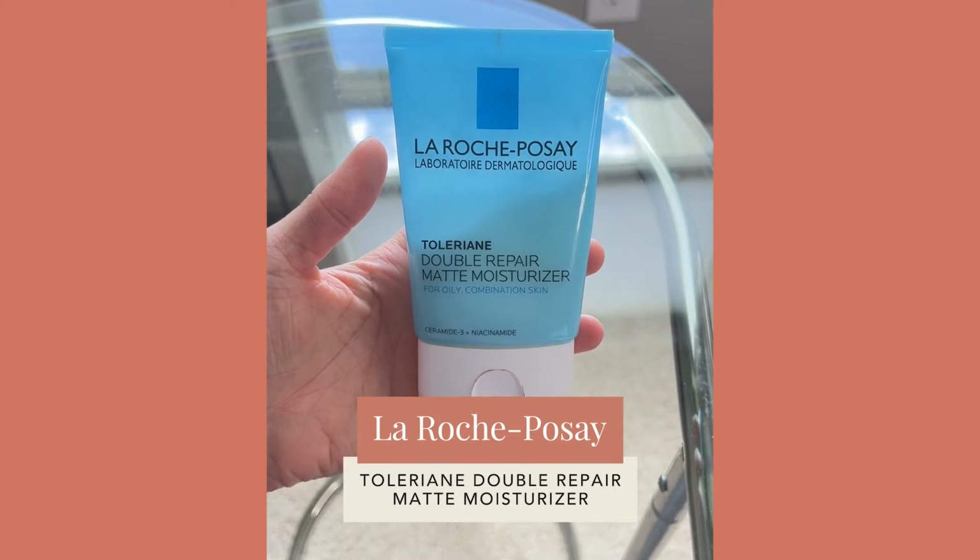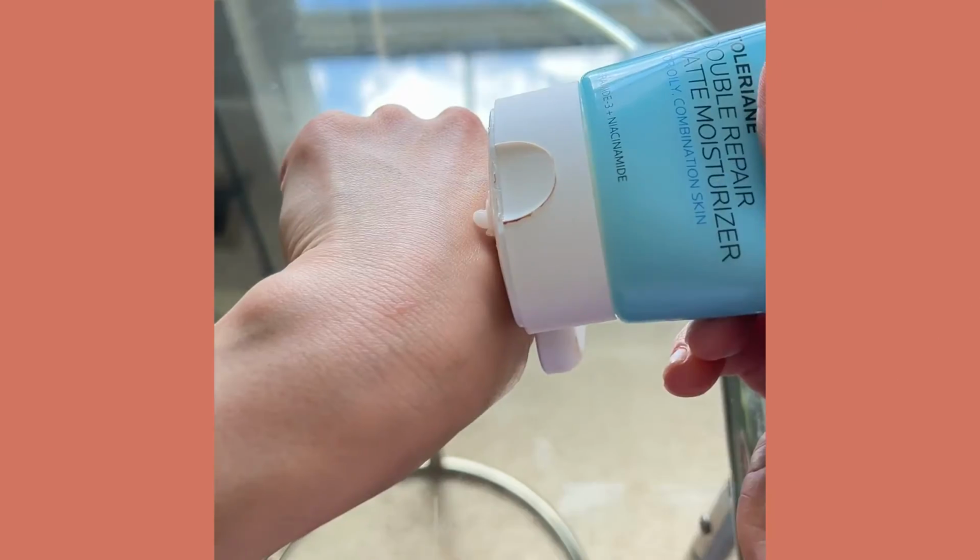However, I still encourage you to use a moisturizer, especially if you have dry skin, premature aging, sensitive skin, and acne prone skin. One that I have been loving this summer is from Roche-Posay, their new Toleriane Double Repair Matte Moisturizer for oily to combination skin. I love this one because this is a gel cream formulation and absorbs really nicely.